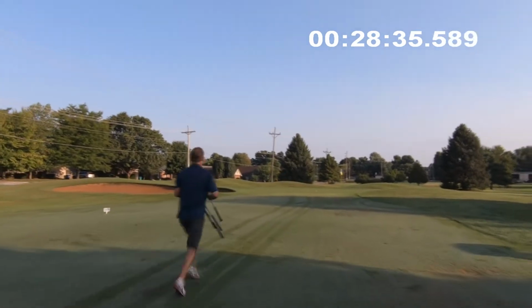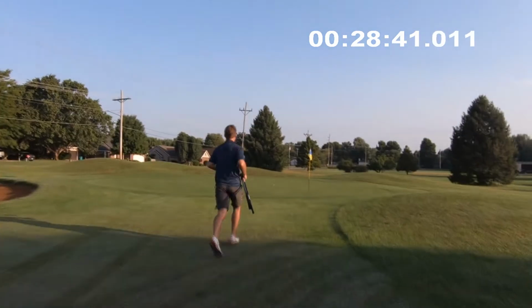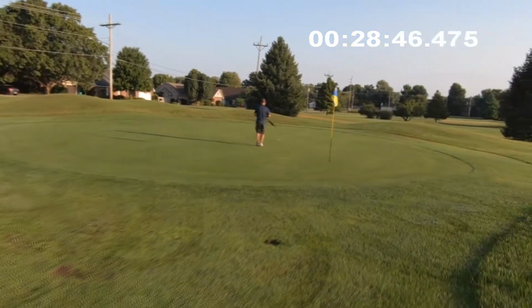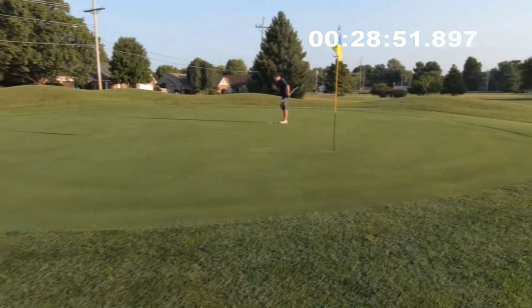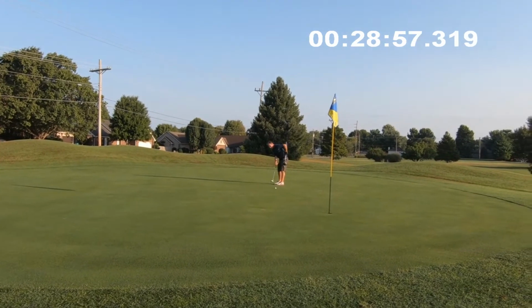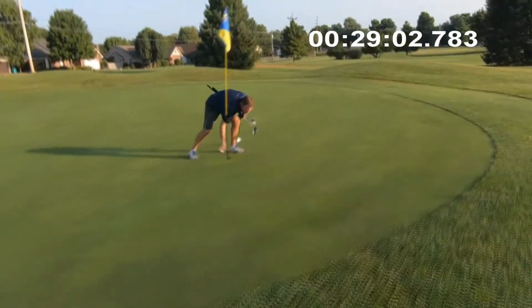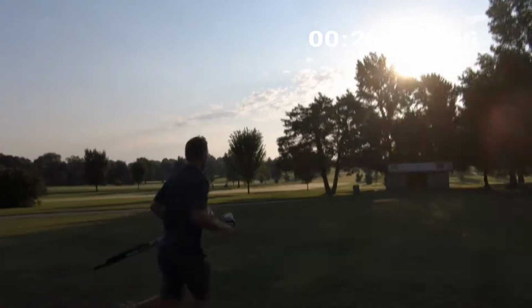His pitch wasn't bad. Rolled out just a little bit more than he would have liked. Tap it in. Good birdie. Nice. Still gets up there and bombs in a nice putt. A solid birdie. Back to even par for the round.